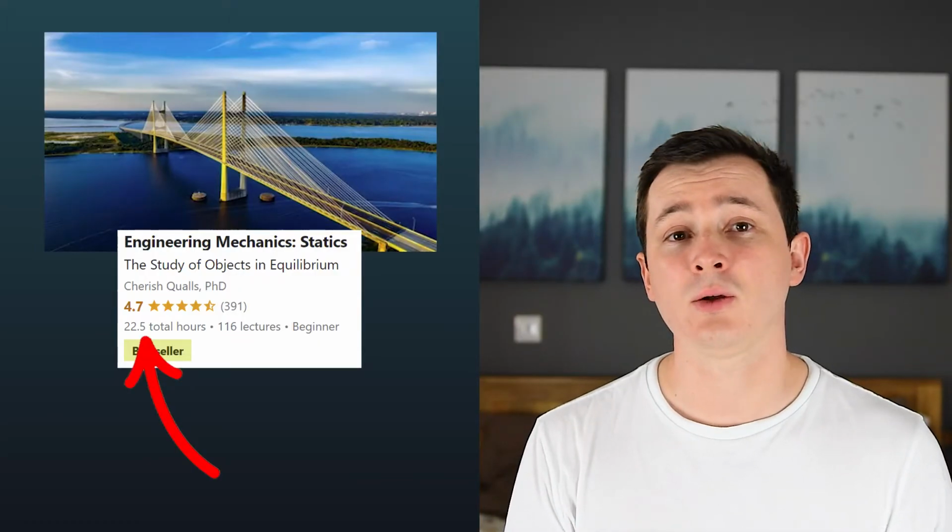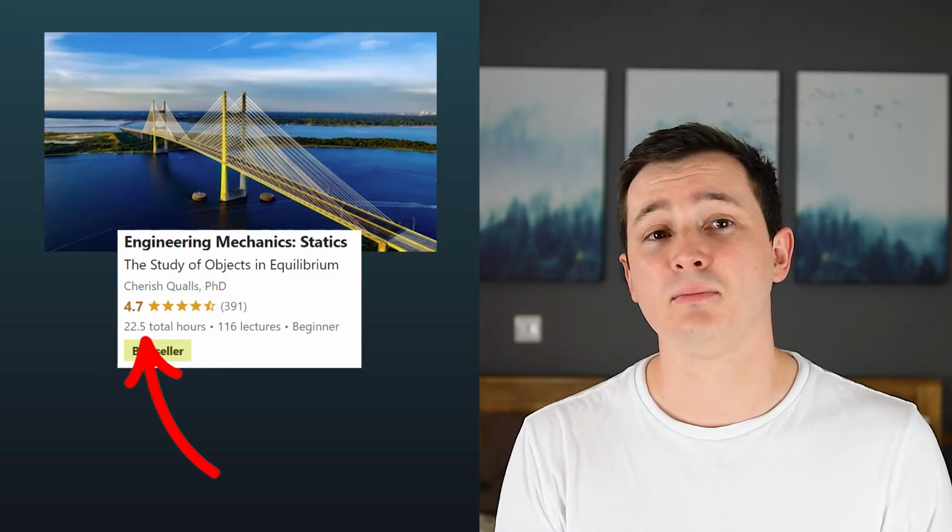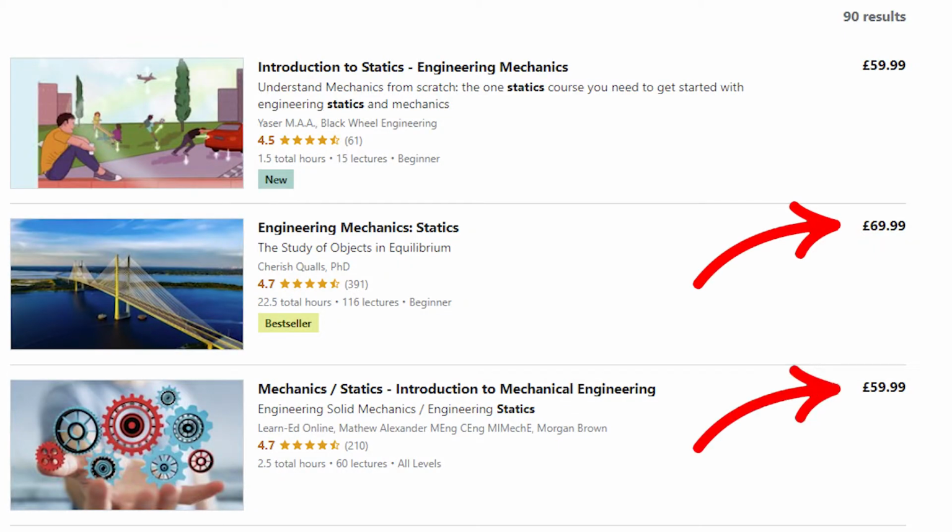There are 3 reasons why I think this could be. Number 1, the total hours of this course is much higher than mine. People will think they are getting much better value. These prices are not realistic. Both courses can be obtained for around the $10 to $18 mark on sale, so both courses are on an even playing field in terms of cost. So really the difference is just 20 hours in course length.